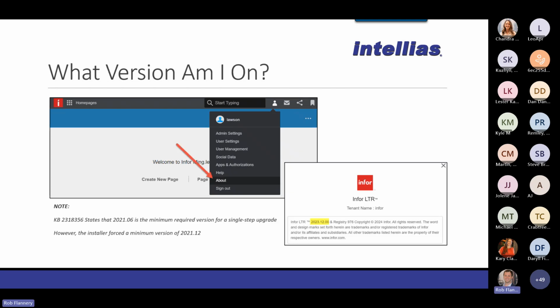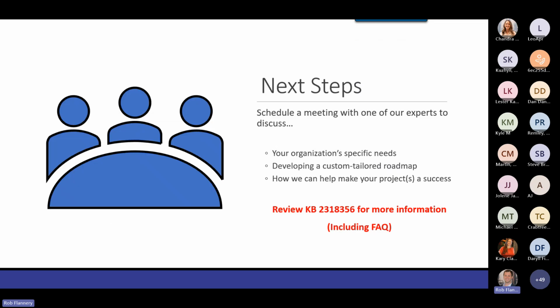On the multi-step versus single-step upgrade, the KB article says that 2021.06 is the minimum, and that's the year 2021, the month of June, right? It's always traditionally been June, December. They say that's the minimum, but when I went in and installed it, it actually forced me to be on December 2021. So that's noteworthy, I guess. So I'm going to say 2021.12 is the minimum version. And how do you know if you're there? Inside of the application itself, you go to the About toggle and you look at the version. I'm already on LTR, but it would work the same way if you're still on Infor OS Lite or Full, to figure out where you're at and whether or not it's a single step or multi-step upgrade for you.